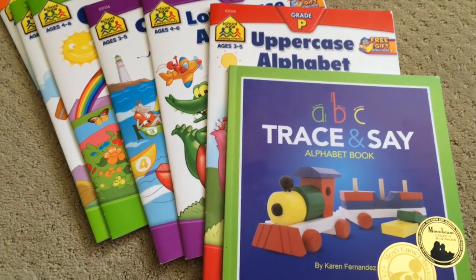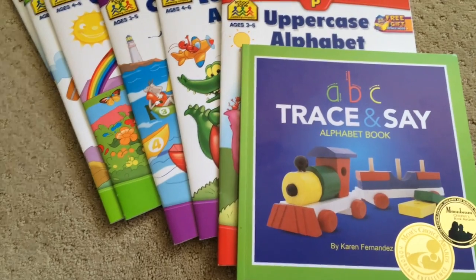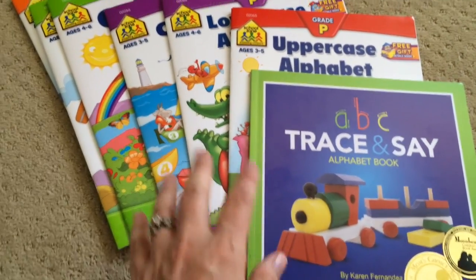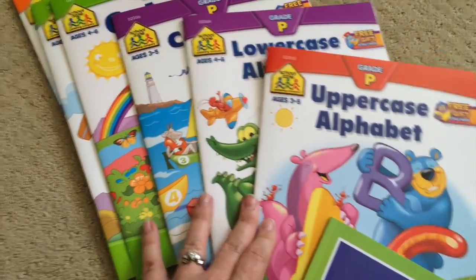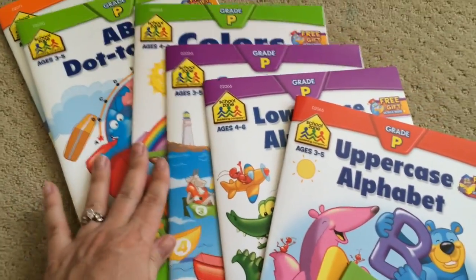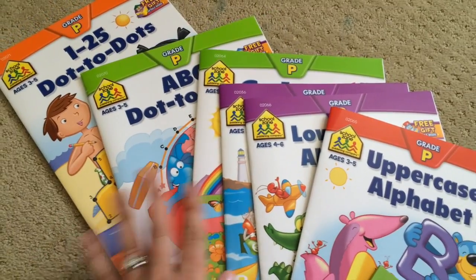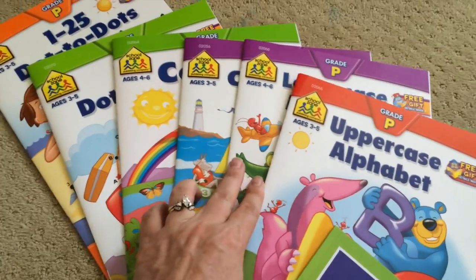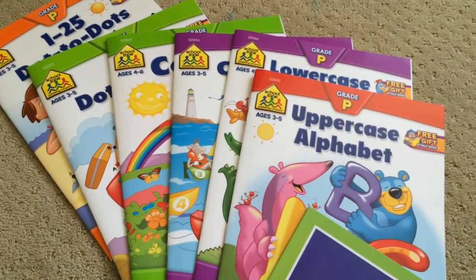Extra books I thought I'd go ahead and mention: for my preschooler, I am totally opposed to doing set curriculum for preschoolers. I get her fun little books that she can work on. I don't care if she gets it right. I am just trying to show her fun ways to learn, and just that learning is fun. I call it sneaky school, so she can feel like she's doing what we're doing as well.